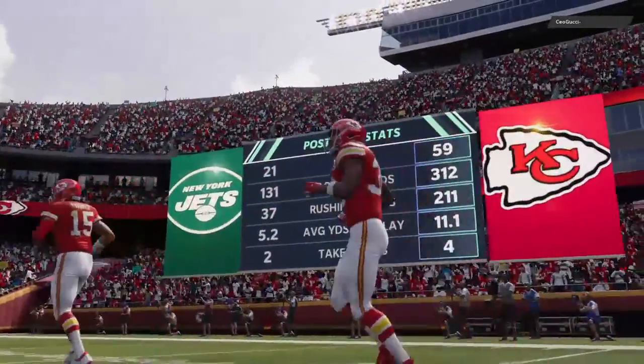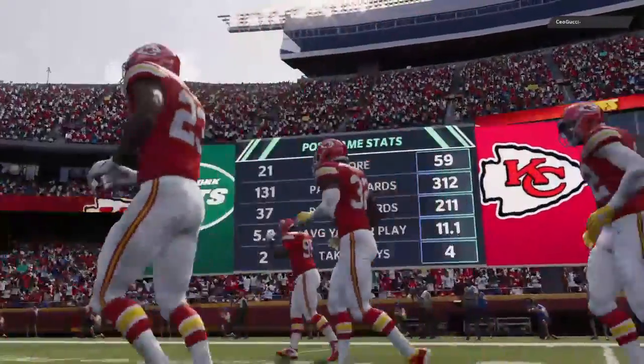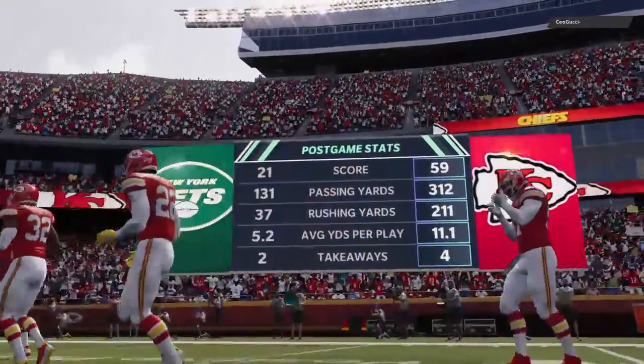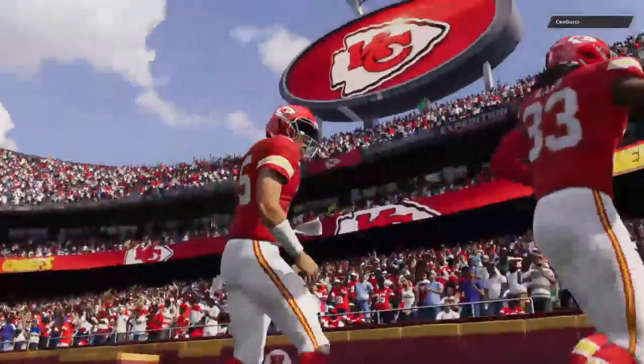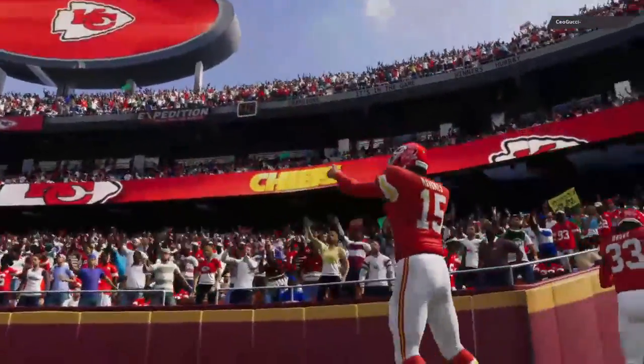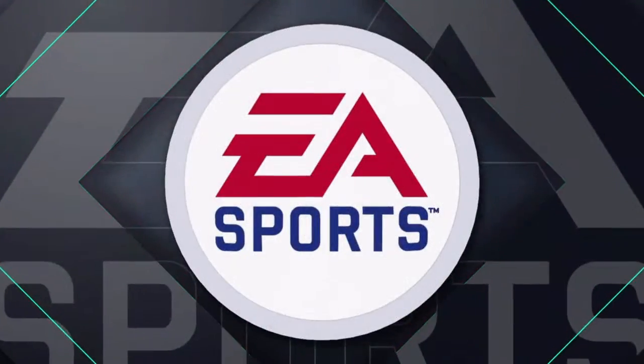So for Kansas City, they'll finish the first half of the schedule dead even at 4-4. And they'll have another home date next week as the Carolina Panthers come to town. Meanwhile, for the Jets, they drop back to 500 now at 4 up and 4 down. And they'll try again next week at home against New England.